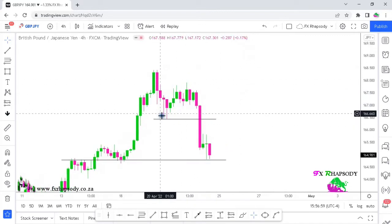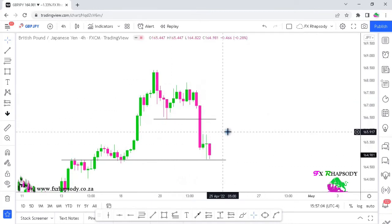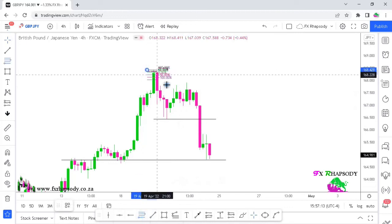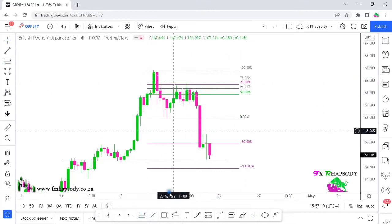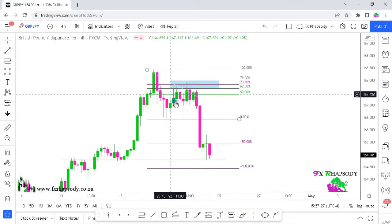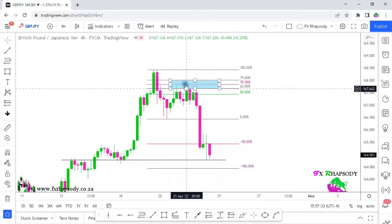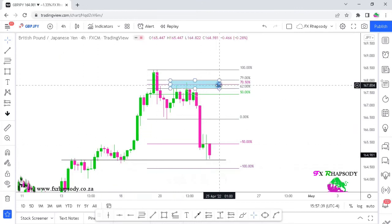Okay, this is also a key area of support, and then price broke down. So how would you have climbed into this trade? A simple little thing: swing high, swing low, retracement. Where do you enter? 62. So let's have a look. Swing high, swing low, coming up, highlight the area between the 62 and 79%, smack bang in the middle. Price tapped into that area and then dropped down. So again, a very nice sell entry with a nice amount of pips that you could have caught. I'm not going to measure it, but you can see that for yourself.